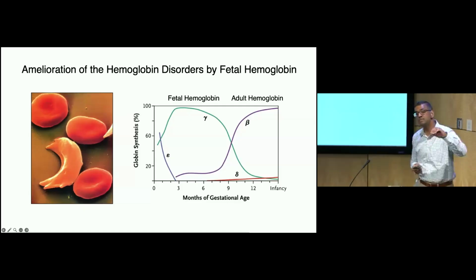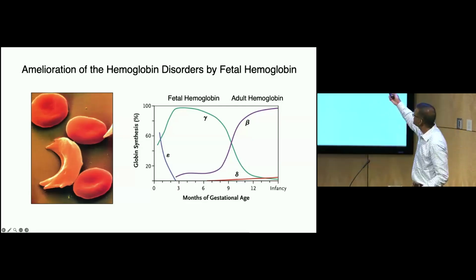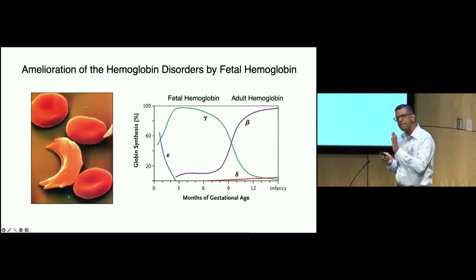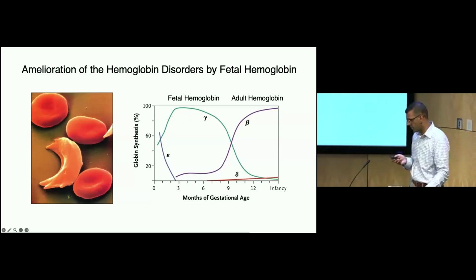And this is what is mutated in both sickle cell disease as well as in beta thalassemia. And so continued persistent production of this gamma globin molecule can ameliorate the severity of these beta hemoglobin disorders. And that had been known for decades, yet the precise molecular regulation of this process was not well understood.